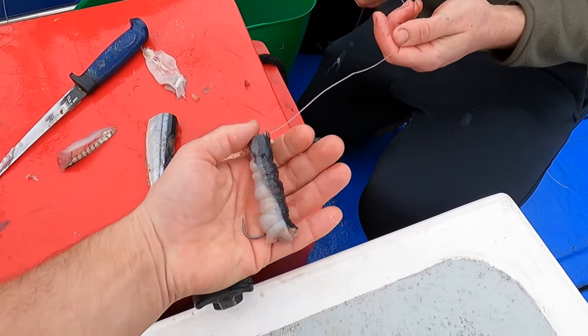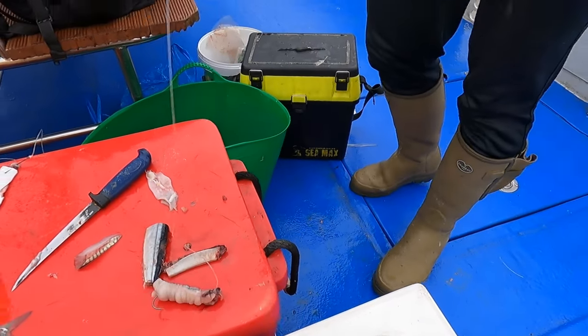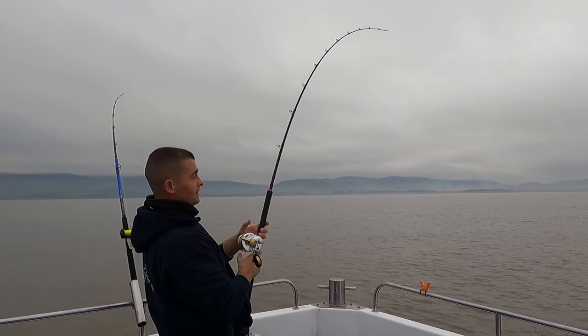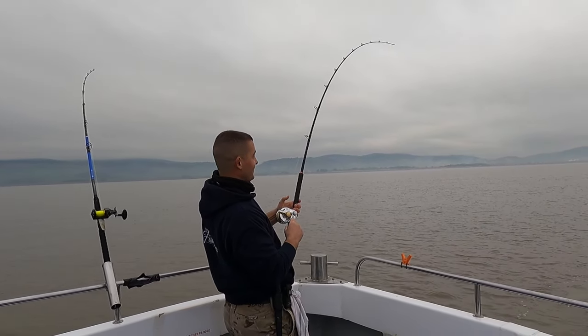Nice little compact bait. Hook point's proud. Great, thank you. Like that's actually taking line. So whereas the little eel before just kind of came to me, this was four or five boat.